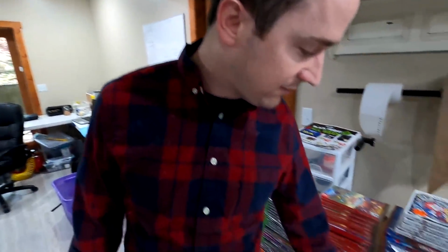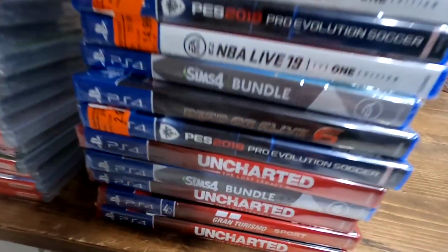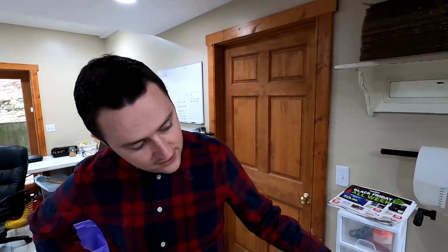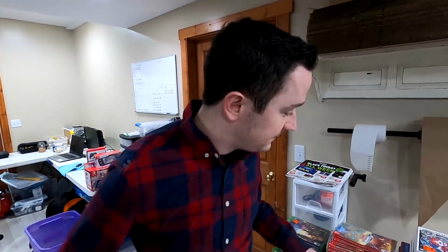I also got a bunch of PlayStation Hits games. Those aren't resellable by any means, but they were $7.50 each. So I felt that they'd make really good bundlers or trade bait kind of items, especially if I'm trading away some PS4 stuff. So I got some of the notable ones with God of War and Uncharted. But yeah, I don't even know how many games are here, but there's dozens. And it was a great day.